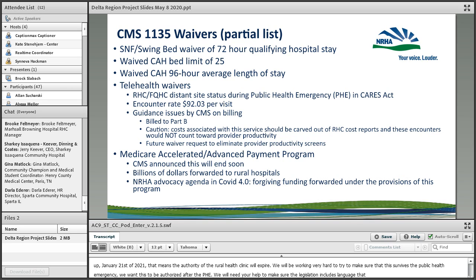So now we're going to go to the first polling question. And the question is, and your response is requested: is your hospital or clinic planning to reopen elective or non-emergent services soon per CMS guidelines?